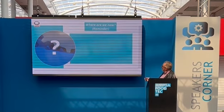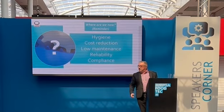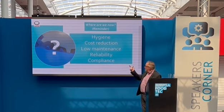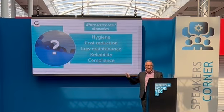Okay, so where are we now? Let's have a quick reminder. Things that are important in the food industry to your basic food processor: hygiene, cost reduction, low maintenance, reliability, and compliance.